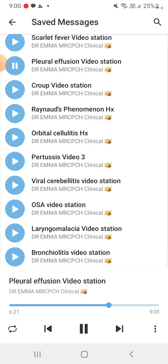We are doing chest X-ray and ultrasound of the chest because of effusions. Then pleural fluid analysis, if pleural fluid is there. These are the investigations we are doing. How can we manage this pleural effusion?